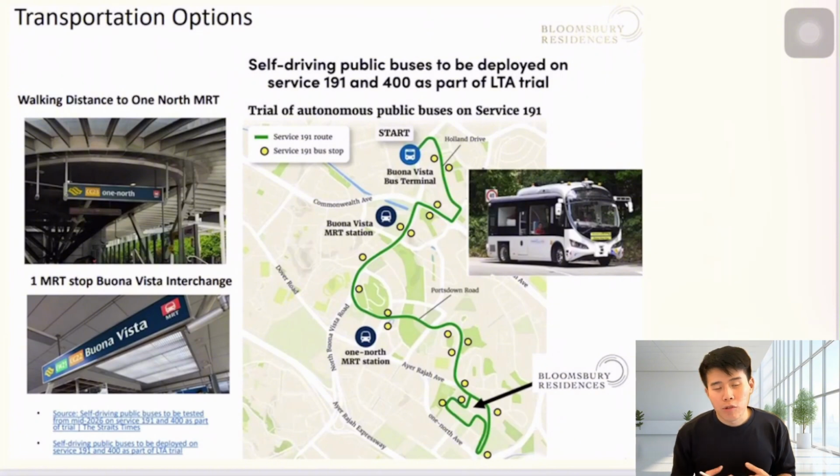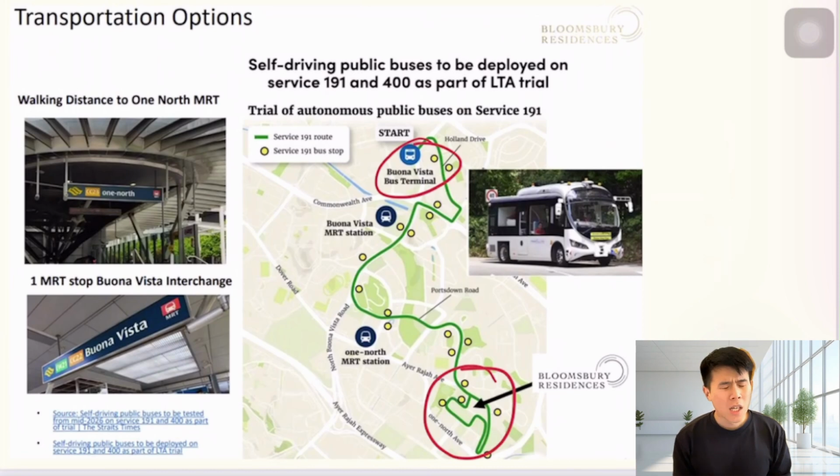Okay, so over here for transportation options, it's quite interesting to see that LTA actually trialled self-driving public buses all along this entire area. It will start from the Buona Vista area all the way until Mediapolis here, accessible by public transport, and these public buses can also bring you towards the MRT stations. Do keep an eye on these autonomous public buses over here.